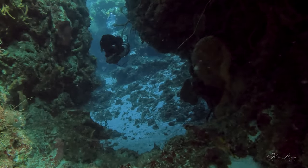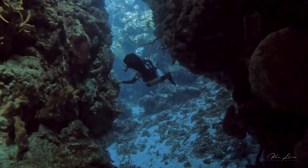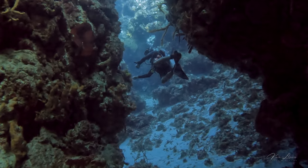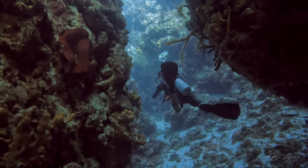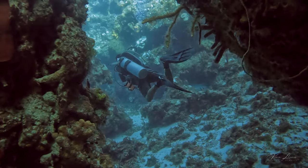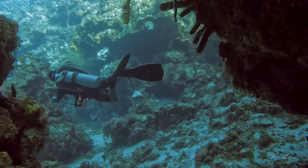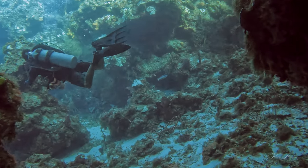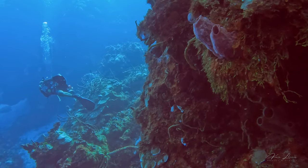These natural passages, carved over time by the gentle currents and the ceaseless dance of the ocean, invite us to venture into their depths. As we glide through the swim-throughs, it's a sensory feast. A kaleidoscope of colors and textures surround us. The sunlight, filtering through the water, paints an ethereal glow on the coral walls, creating a mesmerizing play of light and shadow.